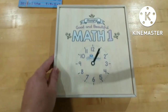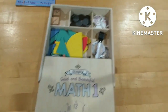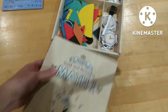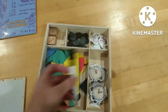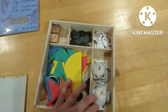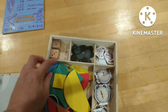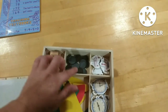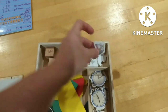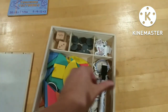It does come with a math manipulative box that has a clock on it. I also showed this in my 3rd grade video. It has a marker board. I threw in a marker. It has clocks for telling time. It has magnet tile shapes. It has dice, 1 to 6, and left and right, and coins, and these cute little boats that they actually play quite a few games with.